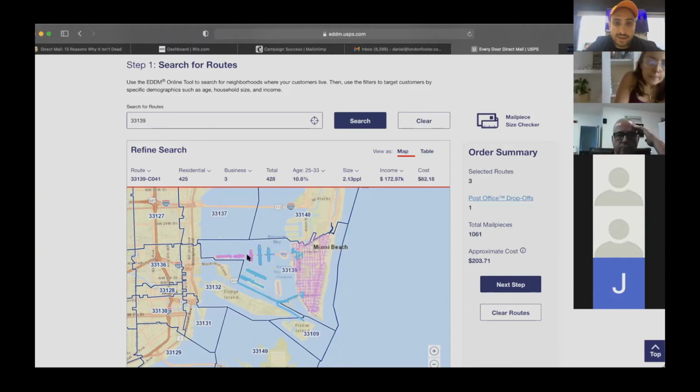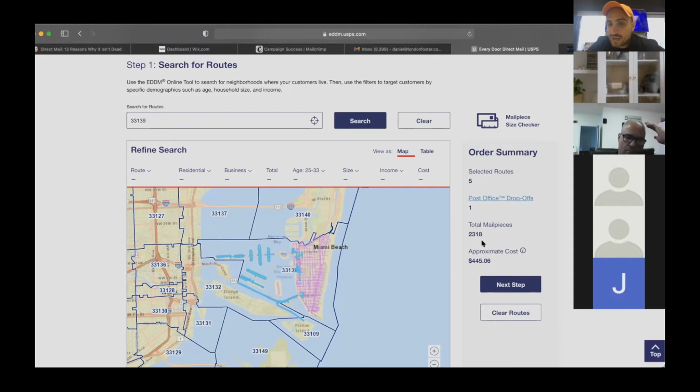And then you can continue clicking as many as you like. As you can see, as I select these, my cost is going up. It's telling you how many mail pieces you have selected thus far, how many routes you've selected. So let's just finish this out. Say this is all the area I want to target. I know that I'm going to need at least 2,318 marketing pieces printed in order to send out to these different routes. Does that make sense? It's pretty clear, right?